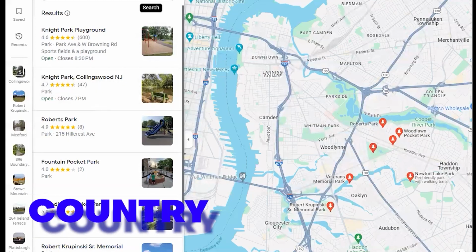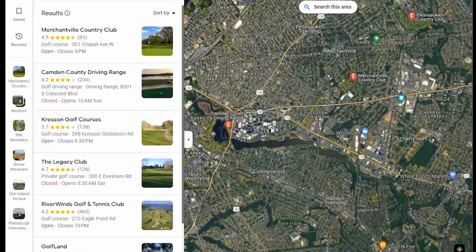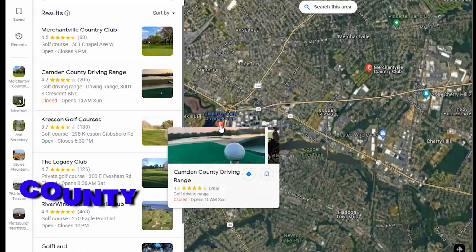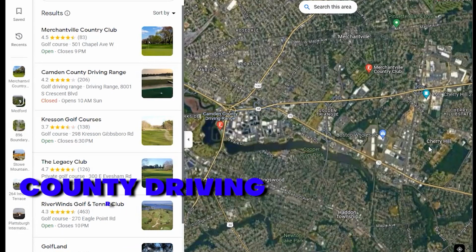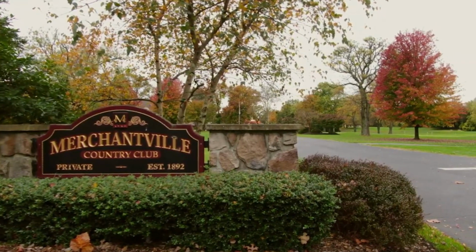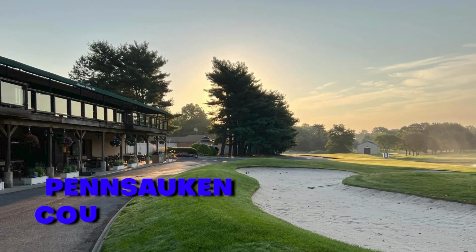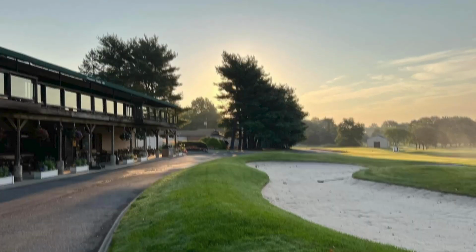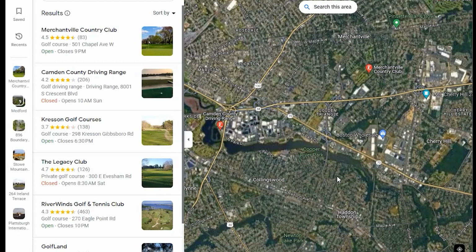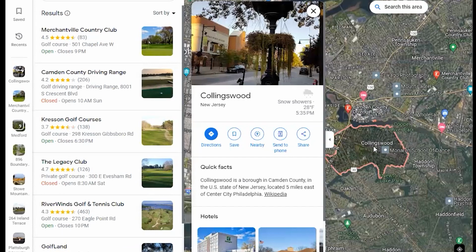Next, country clubs. Unfortunately, Collingswood does not have any country clubs. They do have a driving range. The county driving range is right nearby, but the nearest country club is Merchantville Country Club. And then you have Pennsauken Country Club a little bit further away. And there's other ones, a few others within, let's say, 5-10 miles. But in general, you're not that close to country clubs in the town itself.